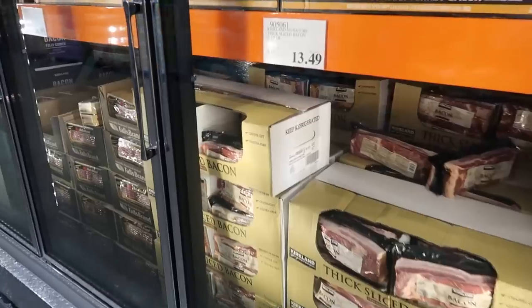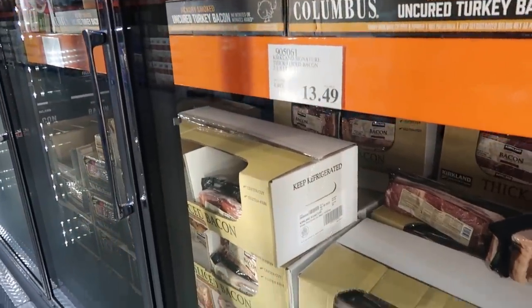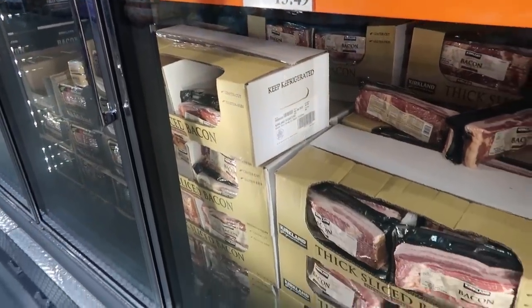While not the best deal ever, the Kirkland brand thick sliced bacon is probably some of the most delicious bacon I have ever had. At $4.50 a pound, if you can fit that into your budget, you will not regret it.